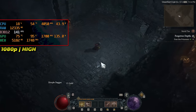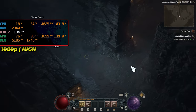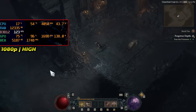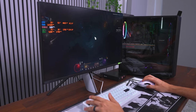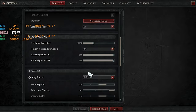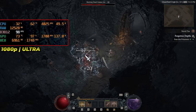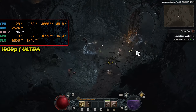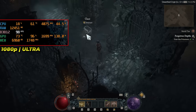Oh wow, we jumped pretty high. 140 FPS in high settings, 1080p. I wonder if we can increase the quality back to ultra. Does that change anything? Let's see. Is the stutter gonna come back? No. No stutter, even in ultra settings.